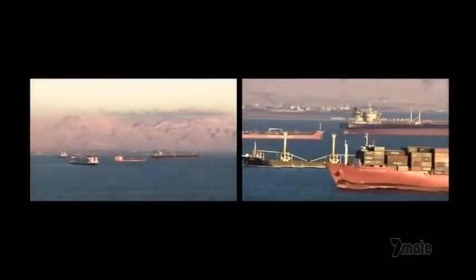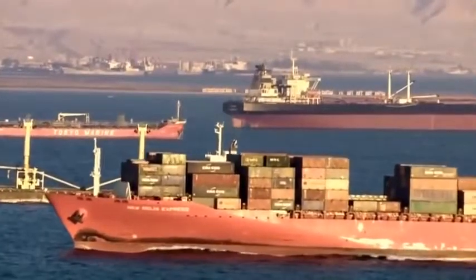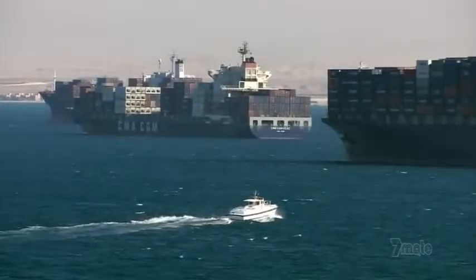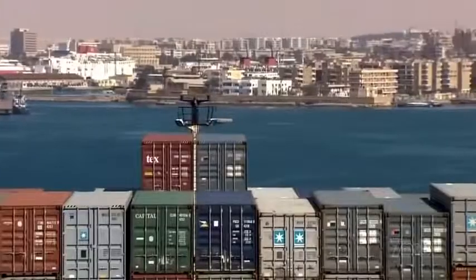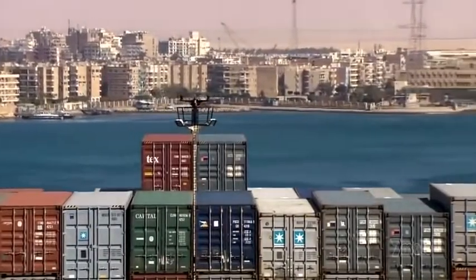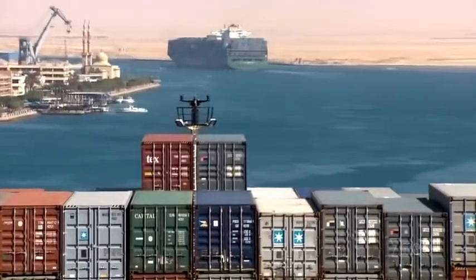Finally, a southbound convoy appears. The canal is clear at last, ready for Emma's northbound convoy. The sight of pilots being dropped off at each ship is the signal she's been waiting for. Time to weigh anchor. Almost 5 hours late. But at a controlled speed of just 9 kilometers an hour, the Suez still can't be rushed.